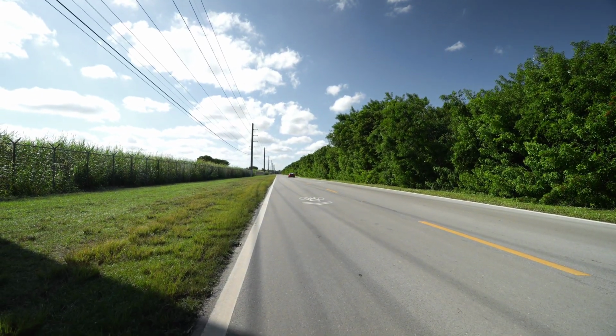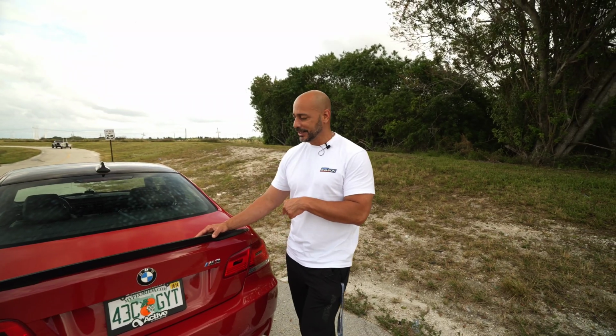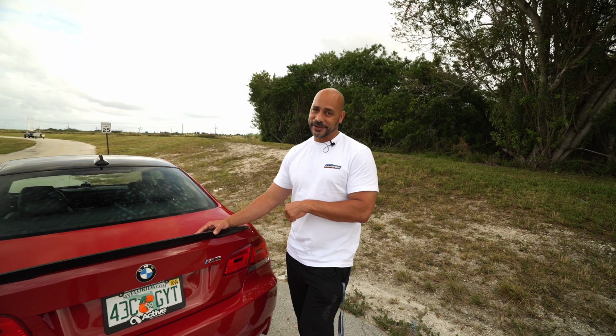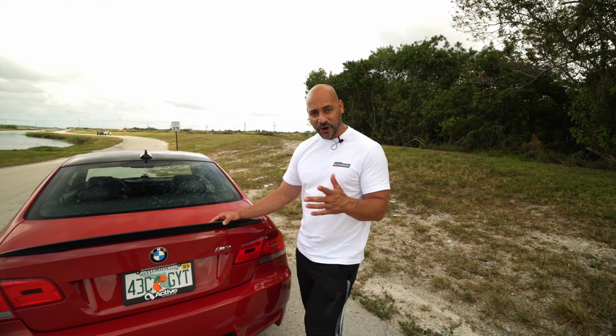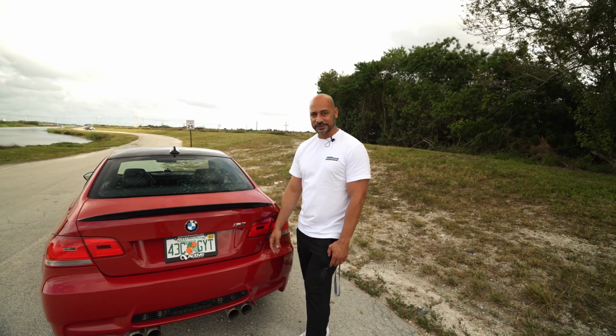In addition to the exhaust, you would want to do the intake, and we're going to have a surprise because we are getting an Eventuri intake for this, so stay tuned for that. It's going to be carbon fiber as well, so you're going to have the induction noise and the exhaust sounds.